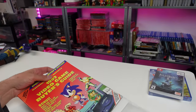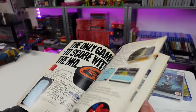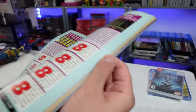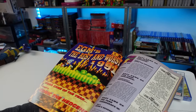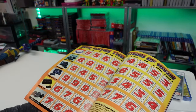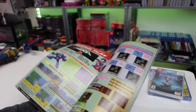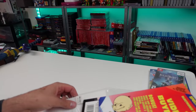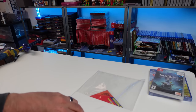But you know what? Let's quickly leaf through it. I haven't even opened this yet. So, oh man, yeah. A lot of nostalgia here. Has that old smell to it. So there's a lot of the best and worst of '91. Oh, yeah. We may have to go through this, right? We just may have to go through this. That'd be pretty cool. I'll definitely take a look at this and see if it's worthy of making another video on. So that was one of the only things I got for myself there.